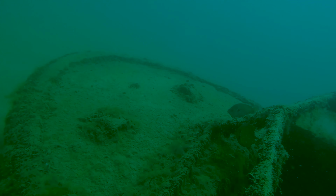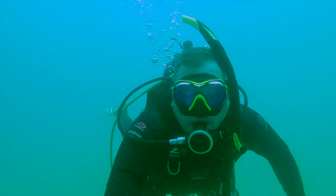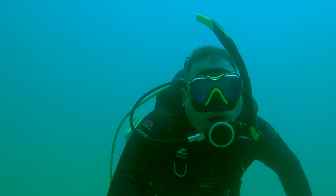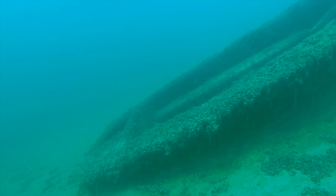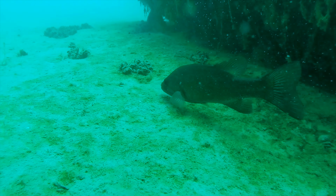Most of the ones that we saw were in the 25 to 30 foot range, and they're all a short swim distance between each other. This one looks to be an old sailboat, with a smallmouth bass feeding from the bottom.